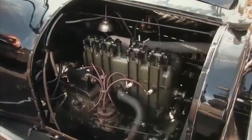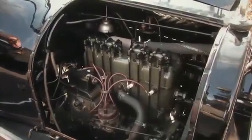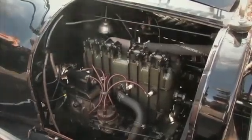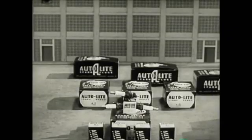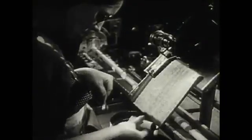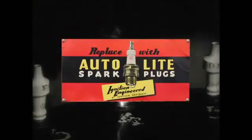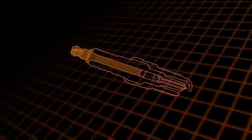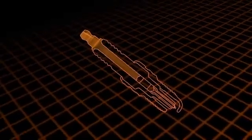In the early 1900s, the French were leaders in spark plug production, although these early spark plugs were also unreliable. Autolite entered spark plug production in 1936 when the Electric Autolite Corporation began producing spark plugs for Chrysler, Willys Overland, and other car makers.